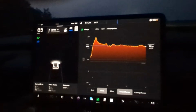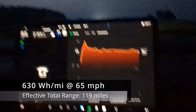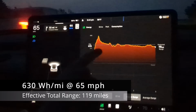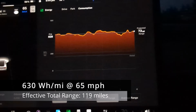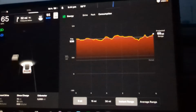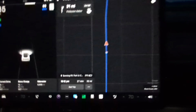All right, so we've gone 15 miles, and we've used about 10%, 11% of our battery. Now you can see this is when we got on the highway. There was a big spike in energy usage and then it leveled off at about 630 watt hours per mile. Now we are going 65 and have been since we got on the highway. We have a projected arrival of 31%, so I think we have some energy to play with here.